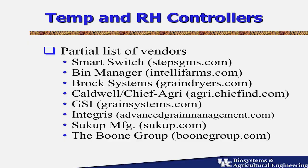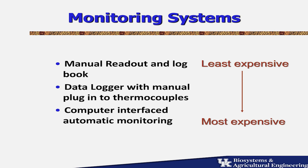Okay? But there are different companies that make these kinds of systems. And in terms of cost, generally, the manual systems are lower cost than the fully automated systems, and then you can get a hybrid that's in between. So I think there's a cost to fit any interest level of need.